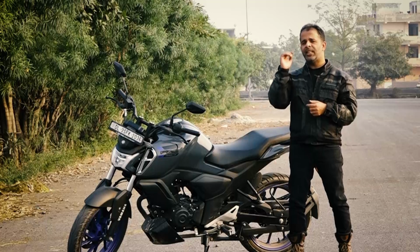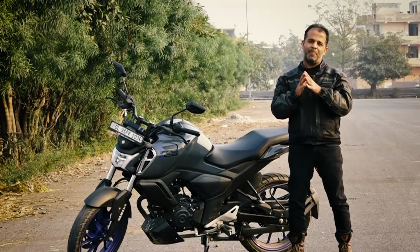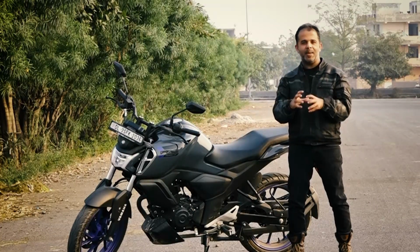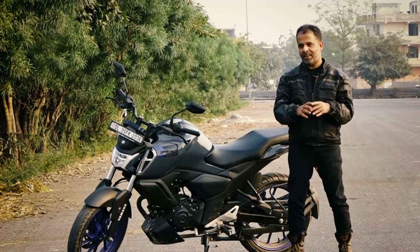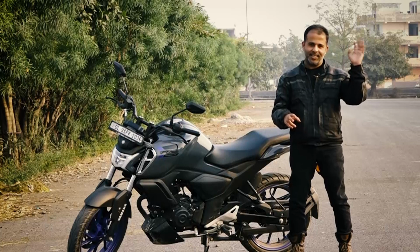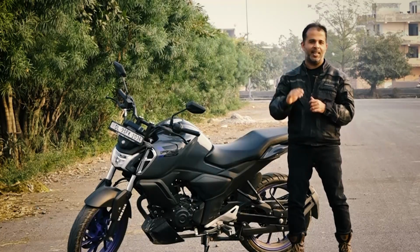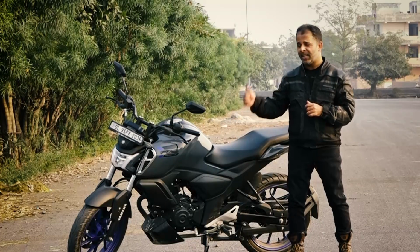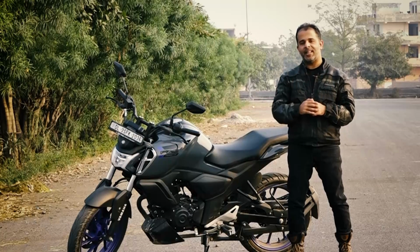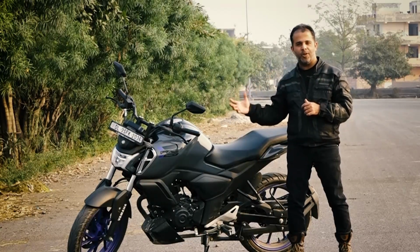Handling. See, Yamaha is the manufacturer that makes the most number of amazing handling motorcycles in the world. You take any category from 50cc to 1000cc and beyond, their bikes are generally the best in class handlers, and this is no exception. On a scale of 1 to 10, how much will I give to the FZS version 4?